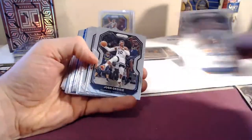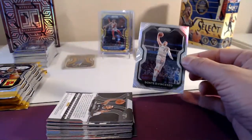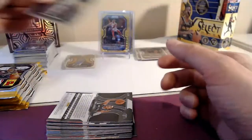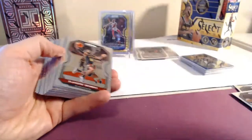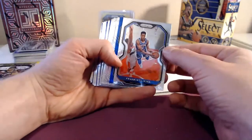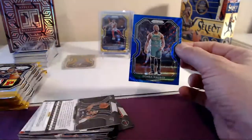D'Angelo, Rudy Gobert, Okogie. That is a silver. I could not tell if it was coming. DiVincenzo and a silver. Had to pull him how many times? Got a silver. He's like the fourth one of those we pulled. Shaq and a base. Bembry. Old Frank here. Next up, bam, Kimba. Feel like we pulled Kimba.